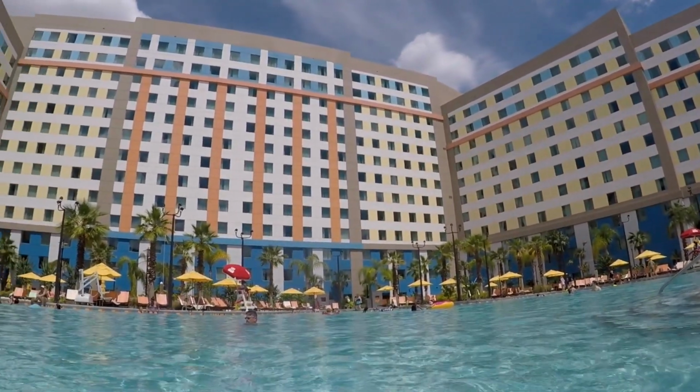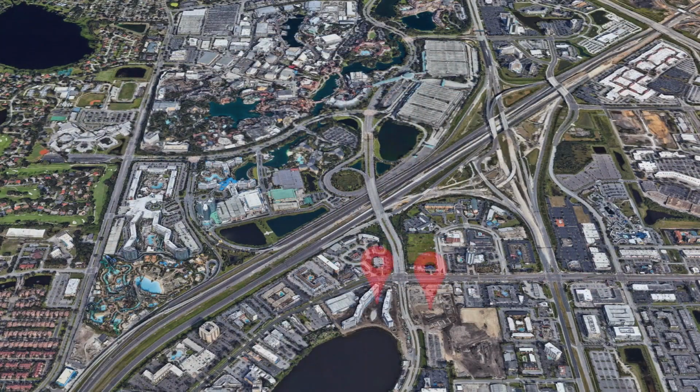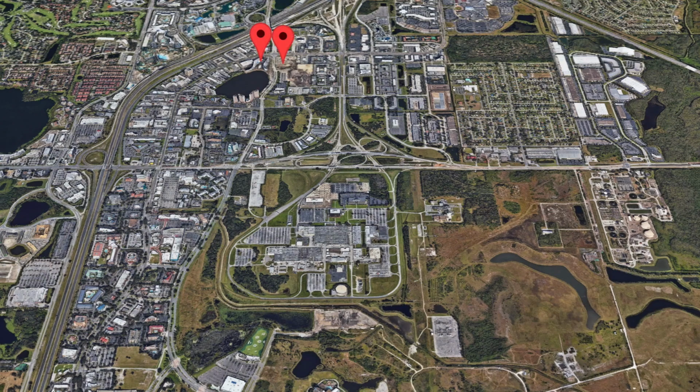Now, both hotels are located right across from each other, and it's the first resort to be outside of the original Universal bubble. Endless Summer sits just on the east side of I-4. When Epic Universe opens up in the future, it will be in between the 2 original parks and this 3rd gate.